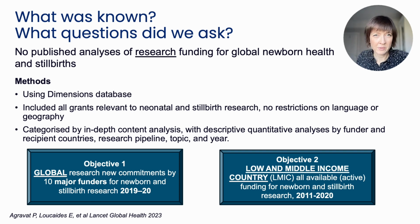We really wanted to hone in on the funding landscape where 98% of the burden lies. After identifying grants that were directly relevant through in-depth content analysis, we then categorized them according to research theme, research type, and we also looked at who the main funders were, as well as where funded research was hosted.